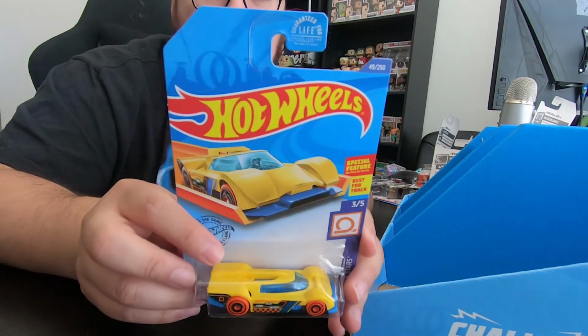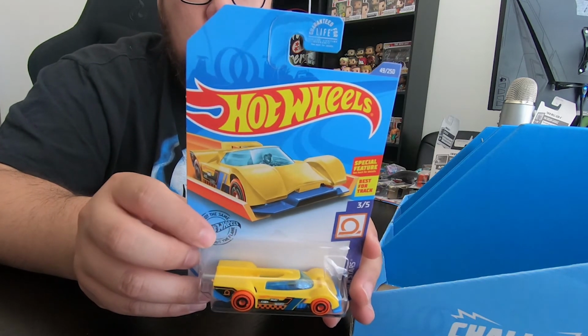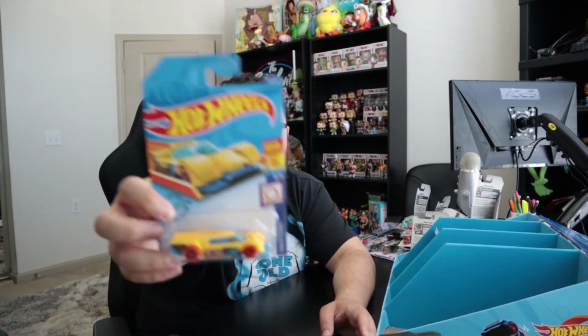Ooh, this one's cool. It's a Grupo X24. Looks like it's made for the racetrack, for a Hot Wheels track. So let's see if there's any treasure hunt stuff on here. I don't see anything on that one. So let's keep going. Oh, baby.